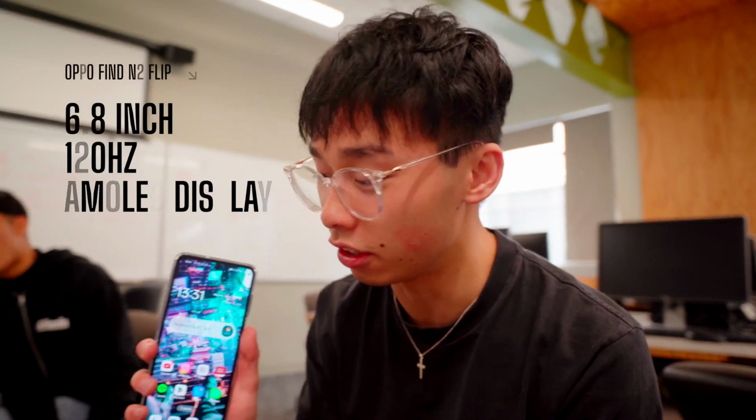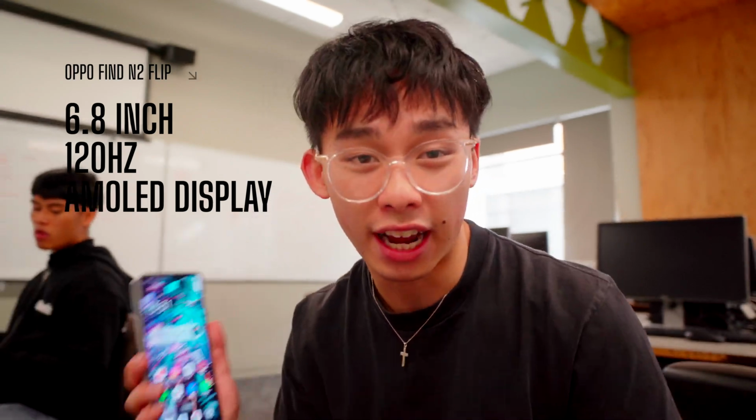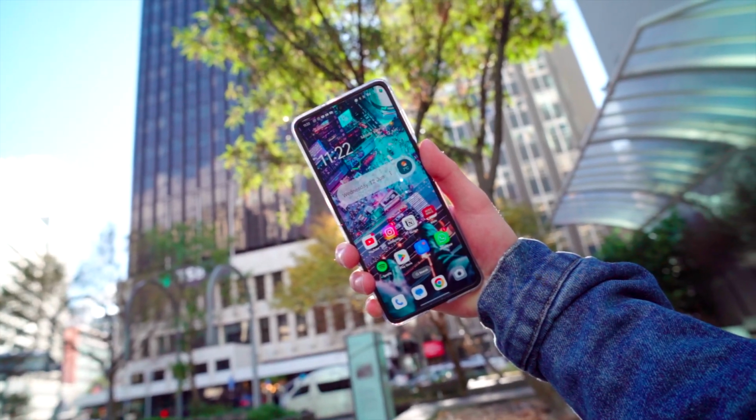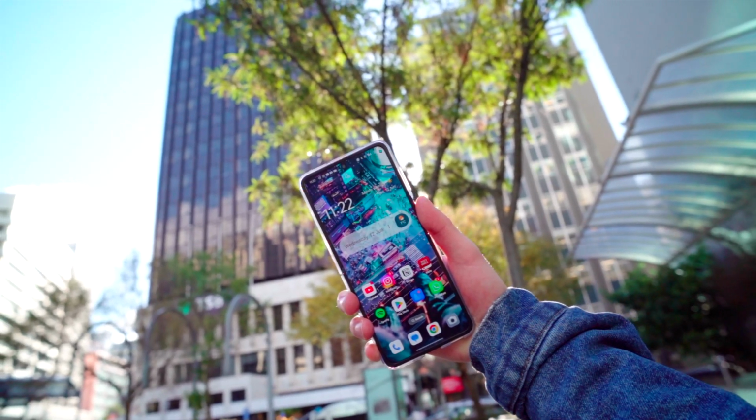When you open it up, we have a pretty big 6.8-inch OLED 120Hz refresh rate display, which is pretty high-end in 2024. We also have a pretty minimal crease. One of the biggest things that separates the OPPO Find N2 Flip from the Z Flip is that the crease is very unnoticeable. It does still have a slight dip in the middle of the screen, but it's not as noticeable as a Z Flip by a long mile.